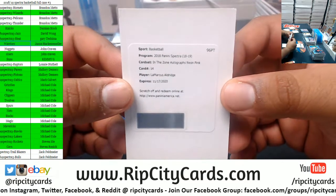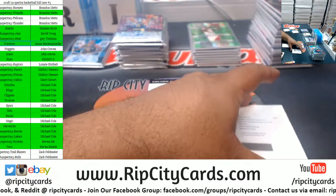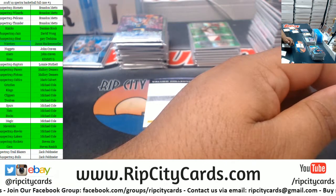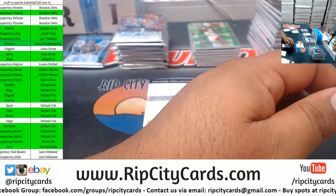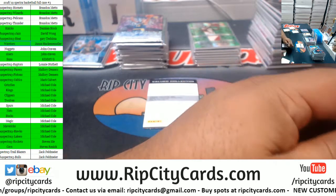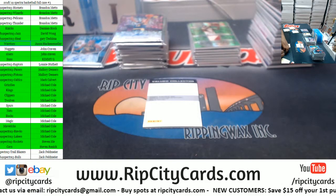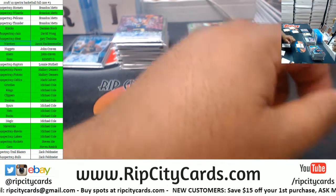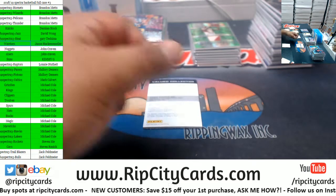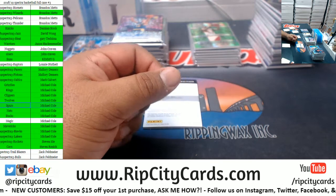LaMarcus Aldridge. In the zone, autograph neon pink. That goes to the Spurs. But let me just double check that. LaMarcus Aldridge is indeed Spurs. Where are the Spurs at? Boom, a little green for them.